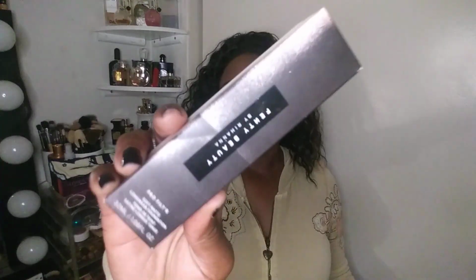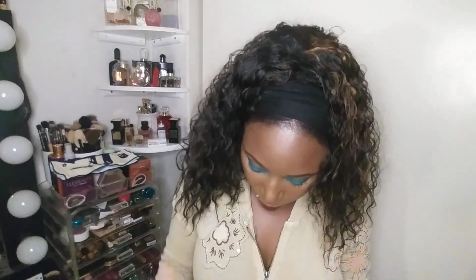All right, so right here I have another foundation that I haven't opened. So this is the Fenty Beauty Pro Filt'r Soft Matte Foundation in 440, and I really like this one too. I already went through this one, so I have bought another one, but I haven't opened it yet, as you can see.